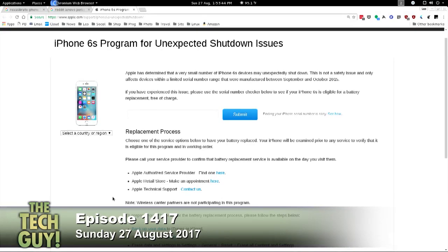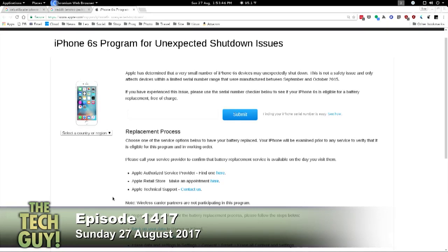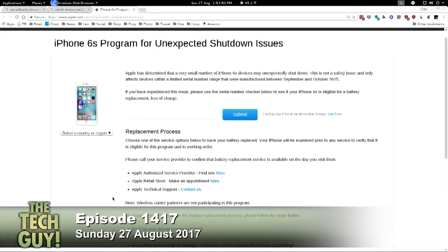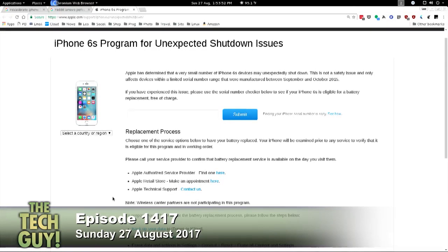I do remember this. The way you do this, you go to the website and you enter your serial number, and it'll tell you if it's in the recall. But I can tell you right now it's not, because it's for a 6S. However, that doesn't mean it's not the same problem, just Apple hasn't acknowledged it. So it may be actually a problem, maybe something they know about.